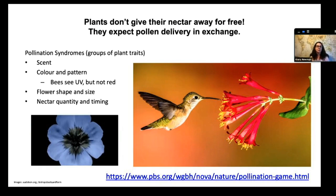And some of these plant traits include things like scent, the smell of a flower. And of course, we know that because almost every flower that we smell has a different smell, and that's because it has a slightly different chemical composition in order to attract possibly a different pollinator. Some pollinators are generalists and they'll go to any smell at all, but sometimes a plant is trying to attract a specific type of pollinator with a specific type of smell.